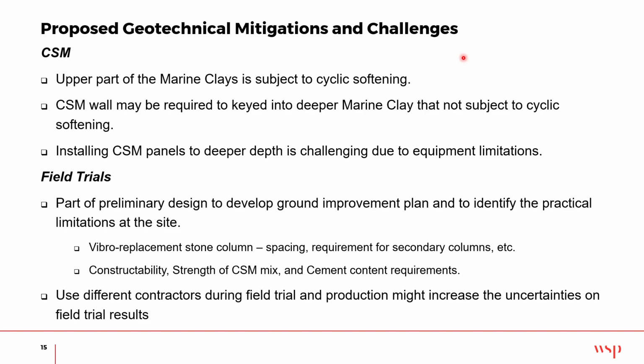And then the field trial, as Daniel mentioned. Metro Vancouver is preparing early work packages, like a field trial using both stone column installations and also some CSM works, to identify what the limitations are in the field and whether we can really achieve what we are targeting, or otherwise we may have to do some additional design, or accept that it is going to liquefy and structurally strengthen our design.